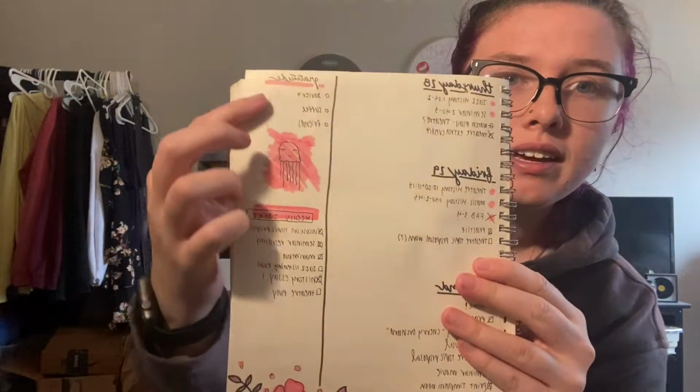And then on this other side I have, what does that say? Oh, my gratitude thing. I used to do that. I don't really do that anymore because it felt tedious to me, and I feel like I shouldn't have to write down what I'm grateful for to be grateful for it, you know what I'm saying? And then I had weekly tasks, which I did do fairly consistently.